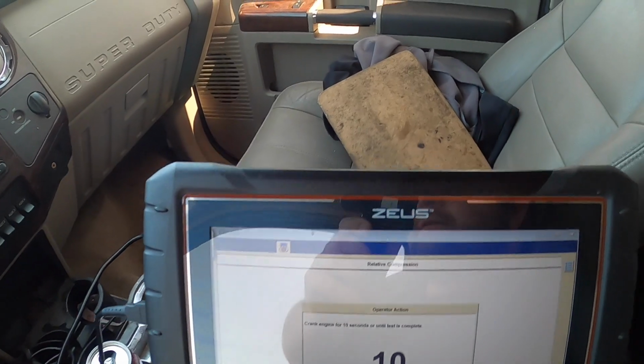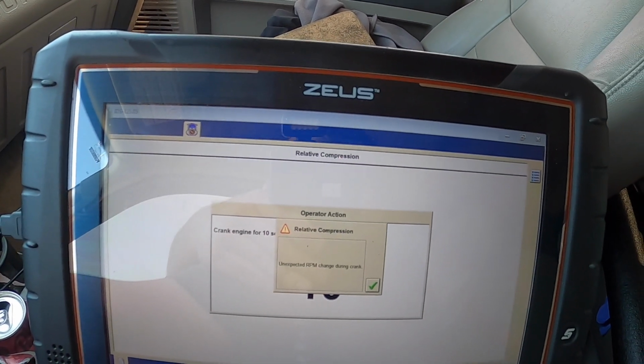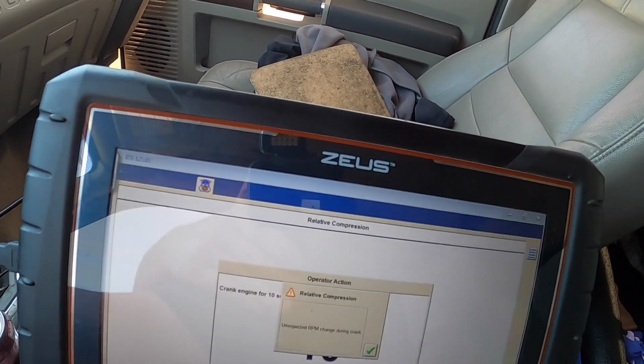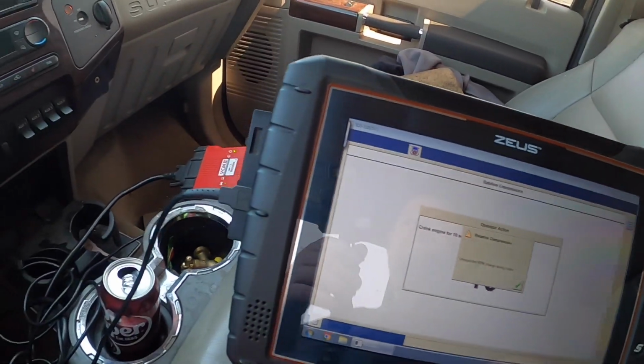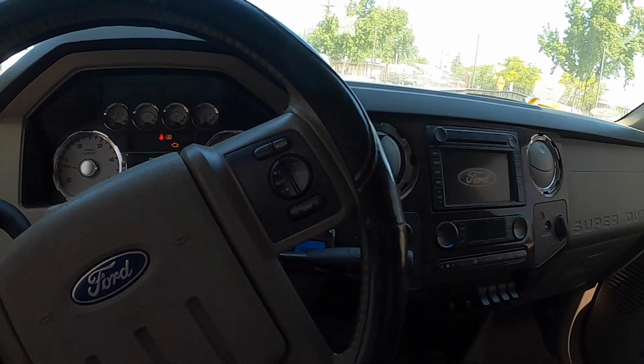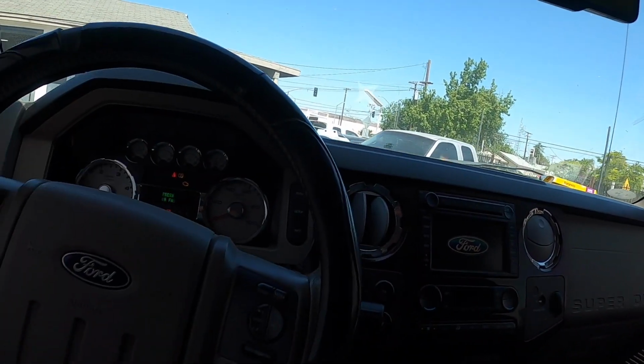Okay, now we gotta crank it. I don't know how this is gonna fly. And the battery's dead. That's nice. This thing runs like a champ too. Let's pull it up. It's not gonna run that test. The batteries are junk.